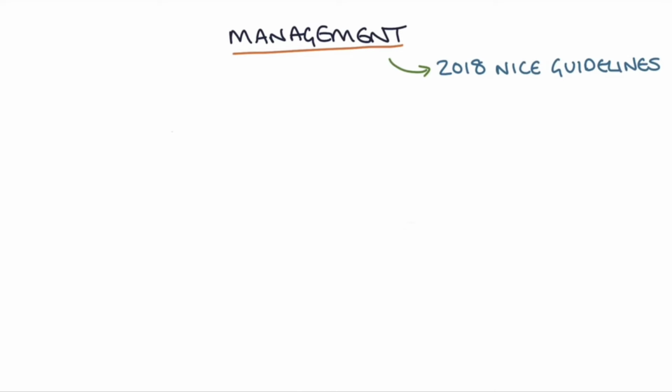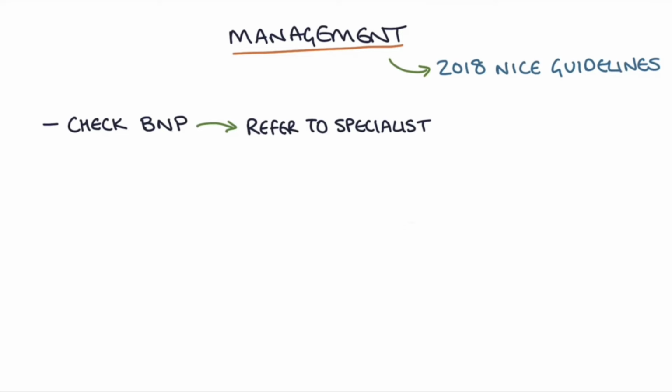Let's talk a bit about the management of chronic heart failure, and these are based on the 2018 NICE guidelines. It's worth having a quick look at those guidelines before you start doing any treatment. And this is a quick summary. So the first thing you need to do is check a BNP, then you would refer to a specialist, so a cardiologist, and you do that urgently if the BNP is above 2,000 nanograms per litre. If it's under 2,000, then you can do it more routinely.